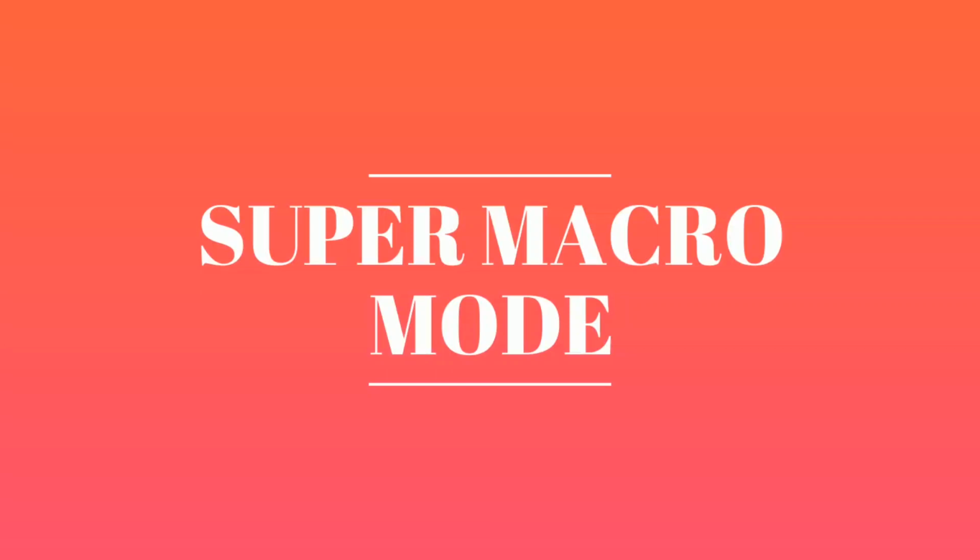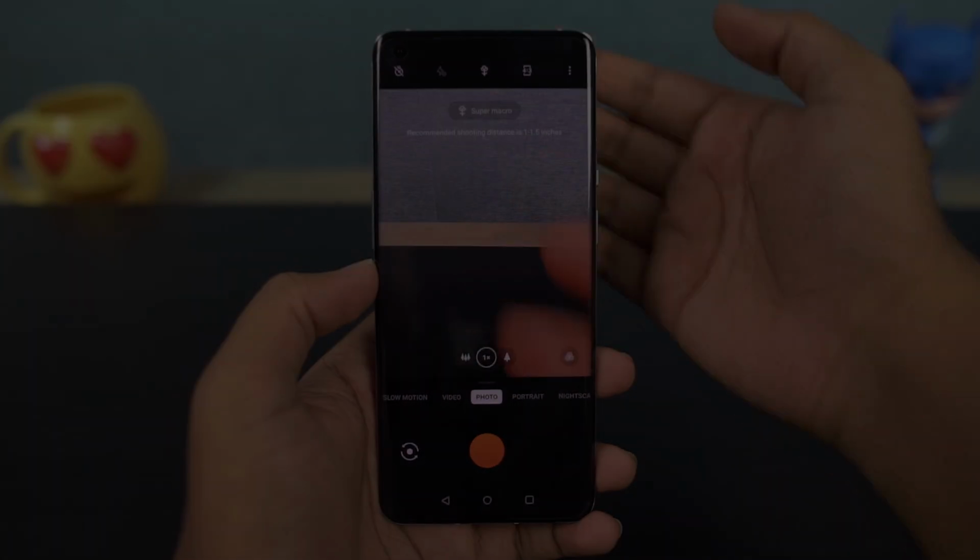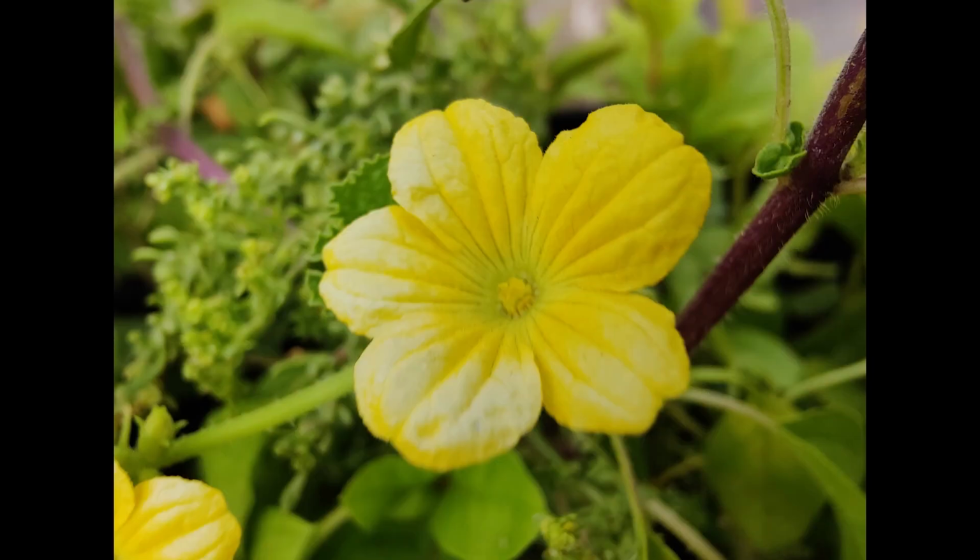Next, we also have a dedicated super macro mode, which allows us to take macro shots at close proximities, and these are some sample shots.